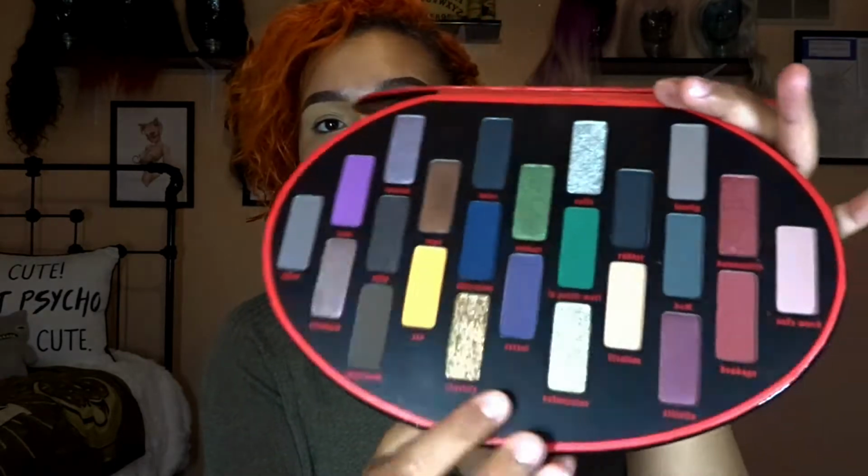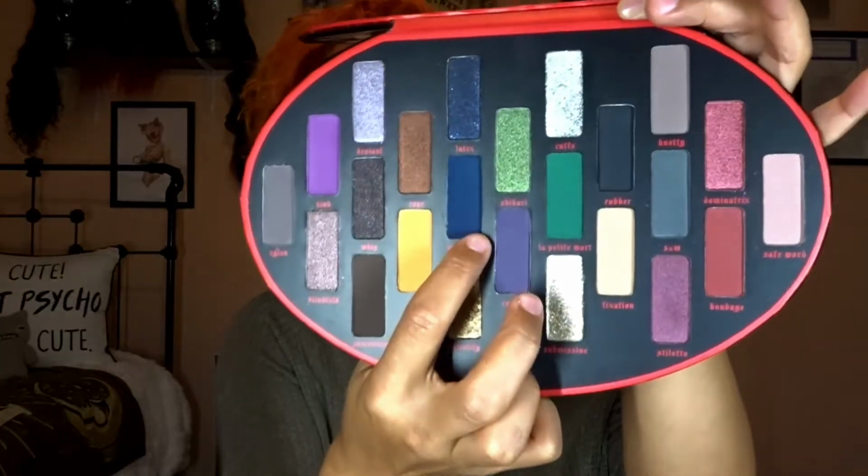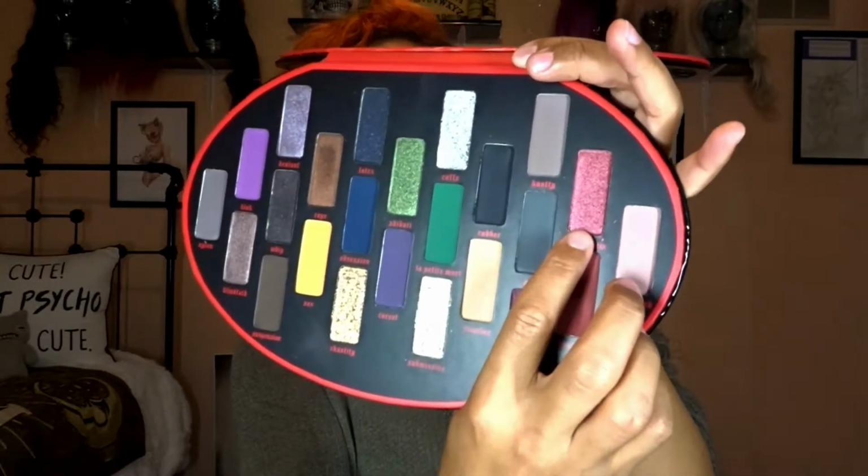So, yeah. I'm probably not going to do any swatches for y'all because I don't really care for swatches. When I'm watching a video, I think that swatches are really boring. I might do a few for you guys. I'll do my favorites and the ones that really stand out to me. So my favorites are Sex, Chastity, Submission, Obsession, La Petite Mort, I think, I'm not sure, Bondage, Dominatrix.